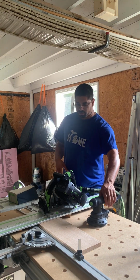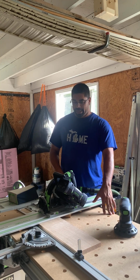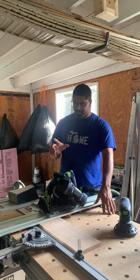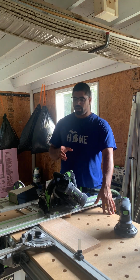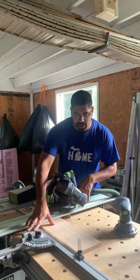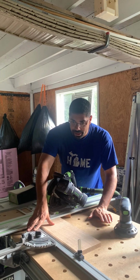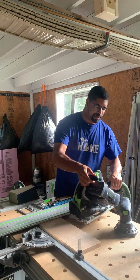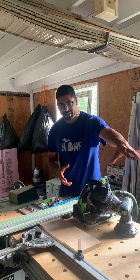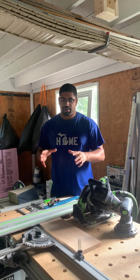Now, another accessory that you see right in front of me is the MFT table. I believe that this doesn't replace a table saw. It doesn't replace a miter saw. But the fact that you can bevel this, that you can change the miter and have a flag stop all in one thing, it's really nice. So think about it this way, when you have a table saw, you have to start forward of it, right? Because you need space, that in-feed space, and you need out-feed space. You don't need that with this.